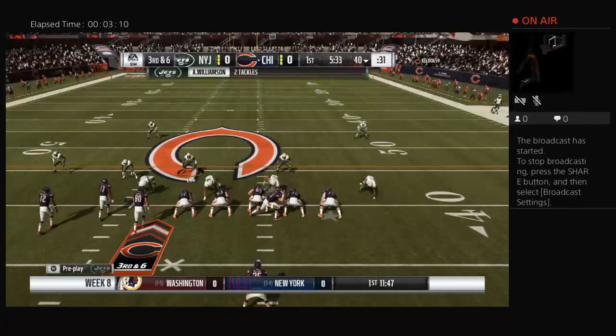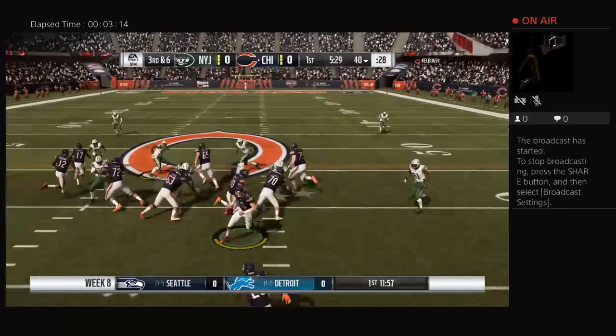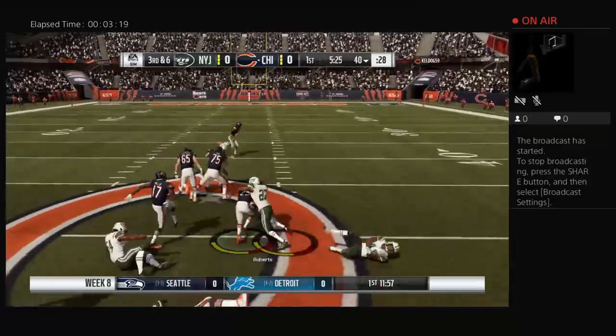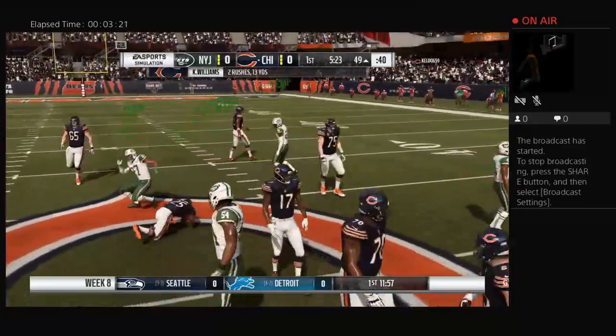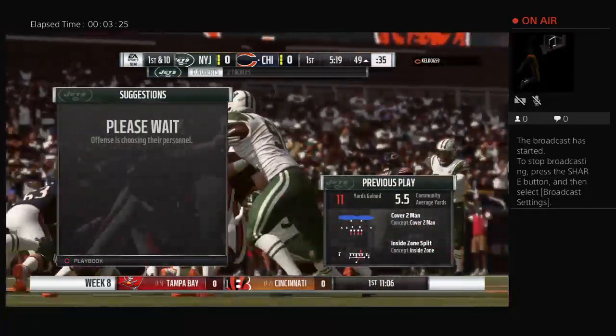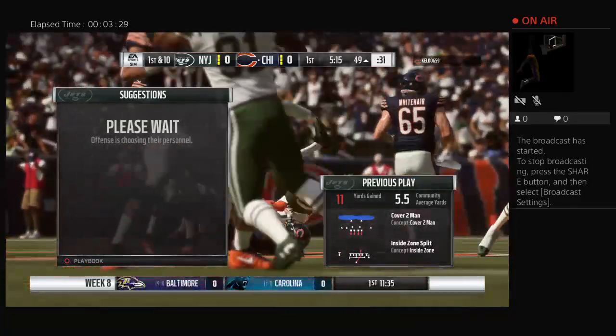One thing you're hoping for when you run drag routes, you're able to hit a receiver in stride, and he can pick up a lot of yardage after the catch. But in this situation, the defense was effective, able to stop him before he could get a good head of steam going. And he'll be taken down, but not before he gets into enemy territory. A gain of 11 and a 1st down.